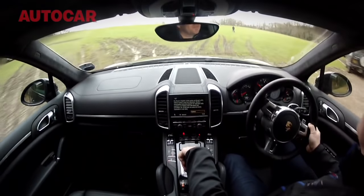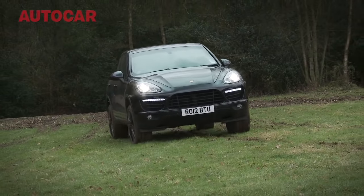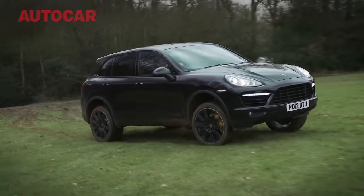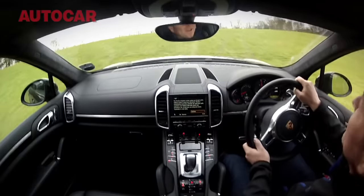Come on, car. Come on. Come on. Come on. Come on. It has, it's done it. It's got onto the better bit.